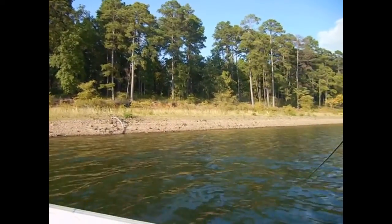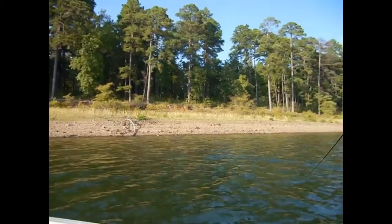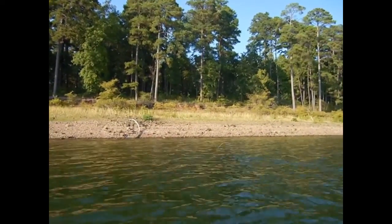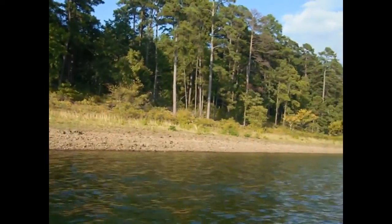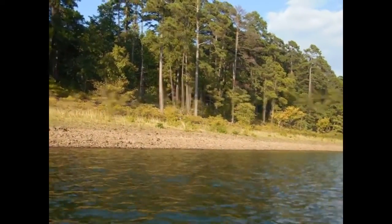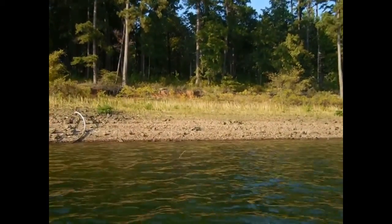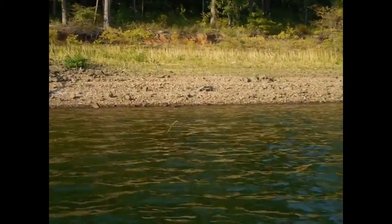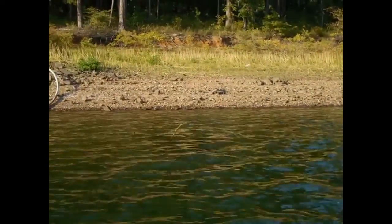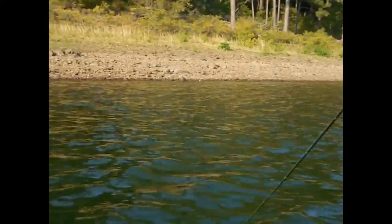Just right now, searching for fish. There he is. Dang. That's three I've missed. That one came all the way up to the boat out of that brush pile after it. He wasn't very big, about a pound, but we're on to something.